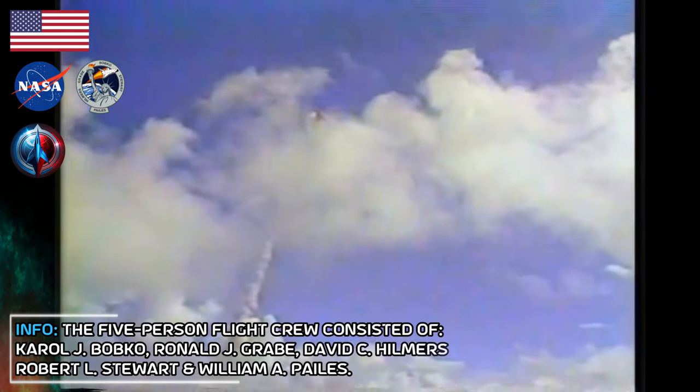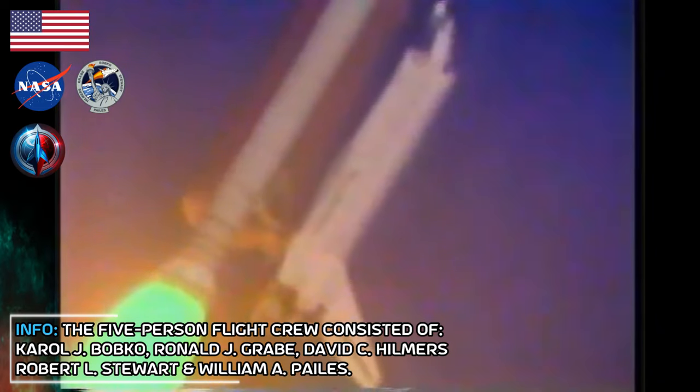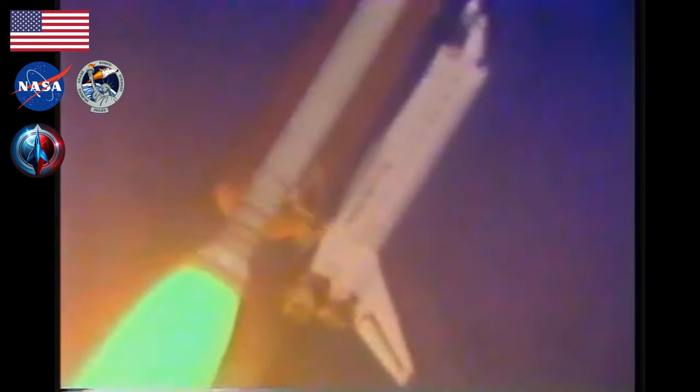Velocity now 2,000 feet per second. Altitude 2.7 nautical miles. Downrange distance 1 nautical mile. Three engines performing normally.